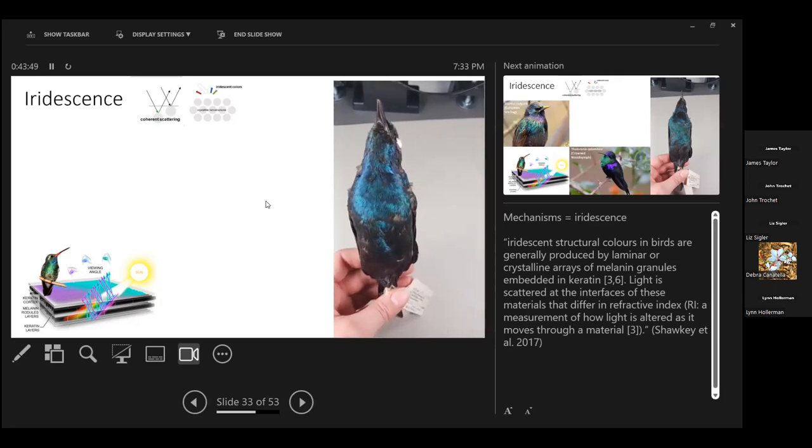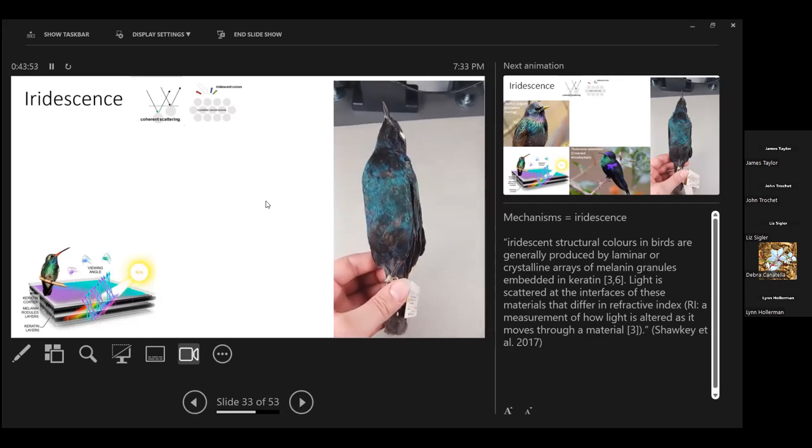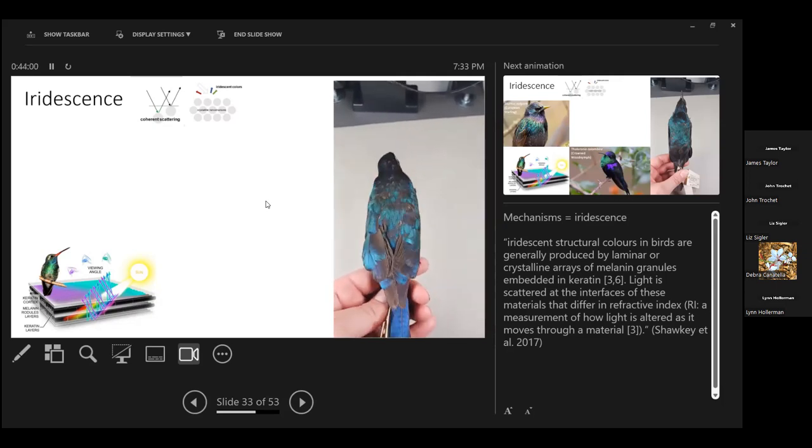Iridescence is a very ordered system, so very specific coherent scatter. And it shows up in a lot of species. A lot of people might not recognize it at some angles.